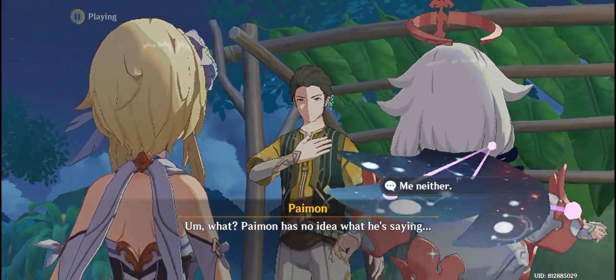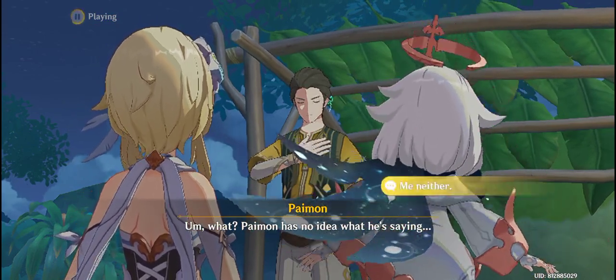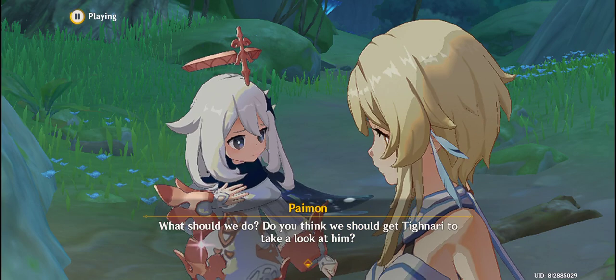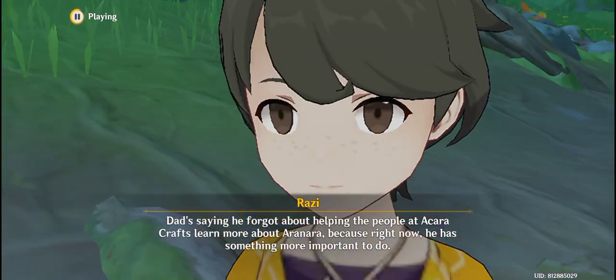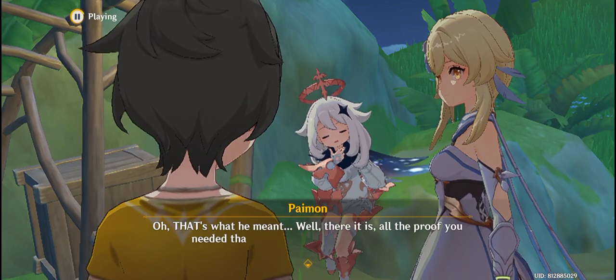What? Paimon has no idea what he's saying. What should we do? Do you think we should get Tainari to take a look at him? Dad's saying he forgot about helping the people at Akara Crafts learn more about Aranara because right now he has something more important to do. Oh, that's what he meant!